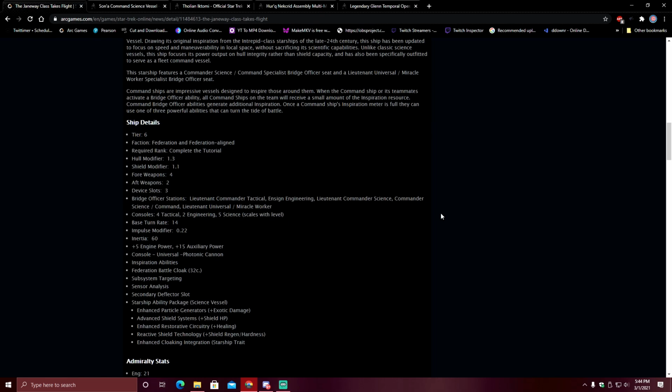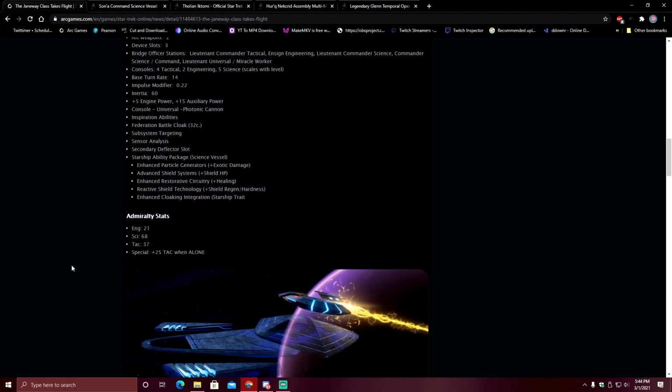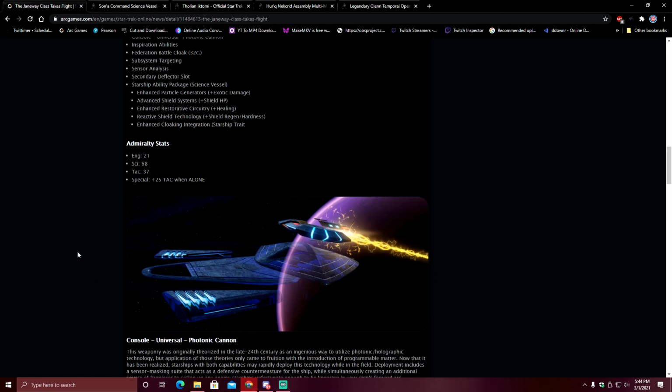subsystem targeting, sensor analysis, secondary deflector slot, and a science vessel Starship Mastery package with the Starship Trait Enhanced Cloaking Integration. Admiralty stats are 21 for Engineer, 38 for Science, 37 for Tactical, with the special ability being plus 25 tactical points when alone.